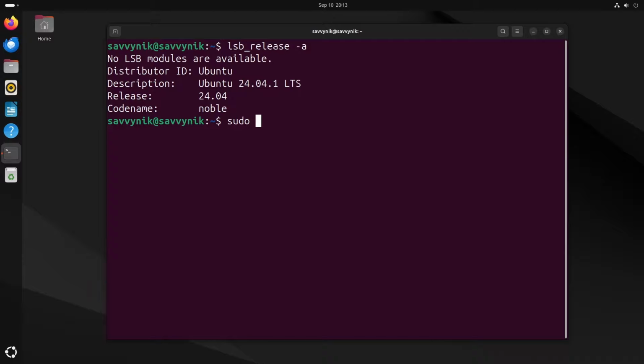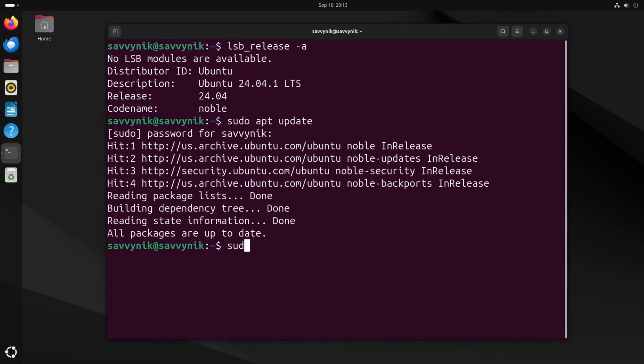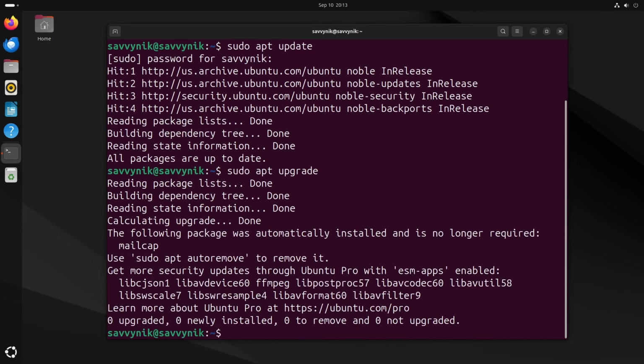If you want to continue on and make sure that everything's up to date, you can again do sudo apt update to update your repositories, type your password in, and then sudo apt upgrade again will upgrade any and all packages that need to be upgraded. It says there's none, but you can remove a few. In order to do so, it tells you how to do it right here with sudo apt autoremove.